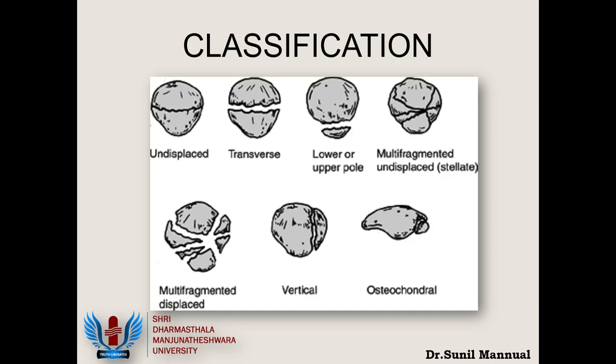Okay, so now let's come back to the classic way a teacher teaches, which is to take a student through the classification of fracture. Everything is self-explanatory here. This is an undisplaced fracture, a simple transverse fracture. I would relish a case like this, but these cases are very rare. Lower pole fracture: actually the images in all your textbooks will show this picture.